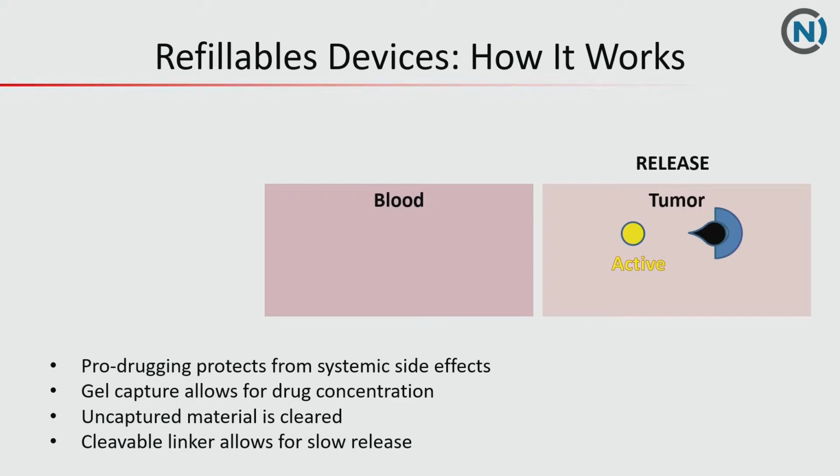These gels, or now we have new formulations, catch these systems, and so it allows you to concentrate a large amount of drug in a small space right where the drug is needed. The uncaptured refills are just cleared from your body, and the linkers, the kinds of chemistries that we create in these systems, allow for slow release, so we can have a release over a period of a week or over a period of a month.